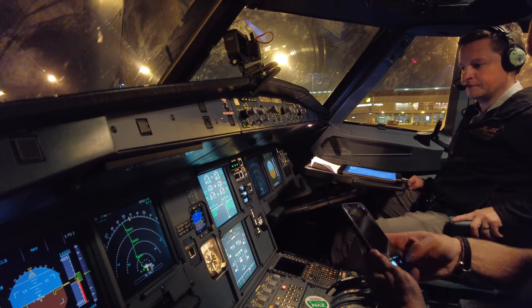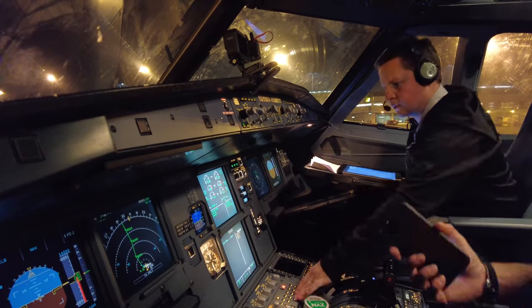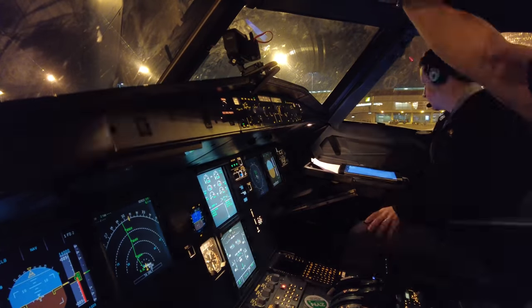We spent a few minutes troubleshooting with maintenance on the phone. Ultimately, thank goodness, the fault cleared by simply resetting the circuit breakers. Somewhat par for the course on an airplane that's flying for the first time in months after reactivation from storage. We wouldn't have any more trouble with the flight control computers for the rest of the trip.